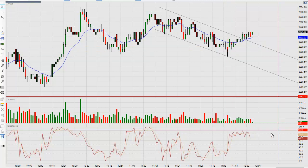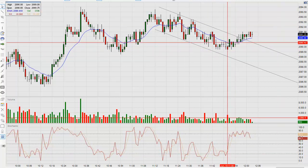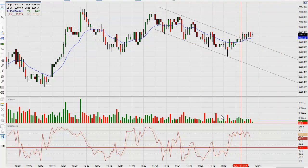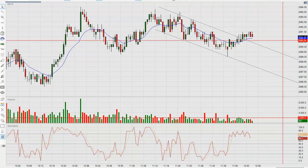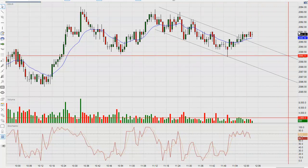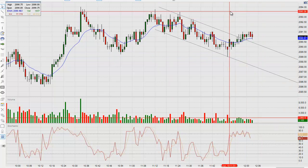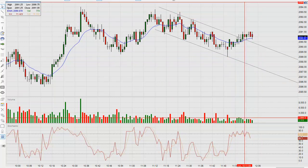Doesn't really matter though, because that reversal candle, the divergence, and the recognizable pattern gave us the breakout of this channel. The channel breakout with the stochastic divergence is unbeatable. We haven't seen one that really failed yet. So we got through that. Now we're extended, and again we did have a sell signal at 11:59.